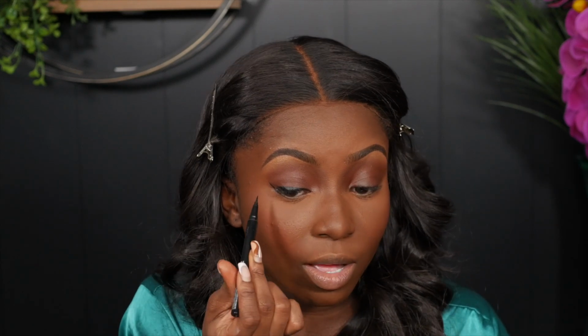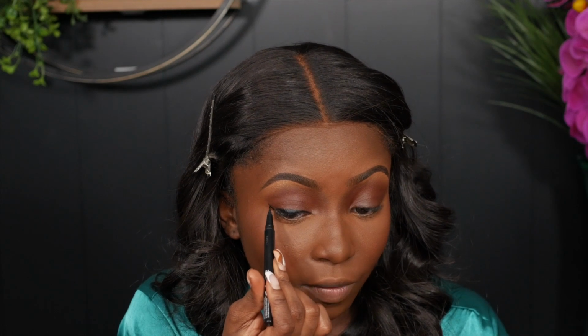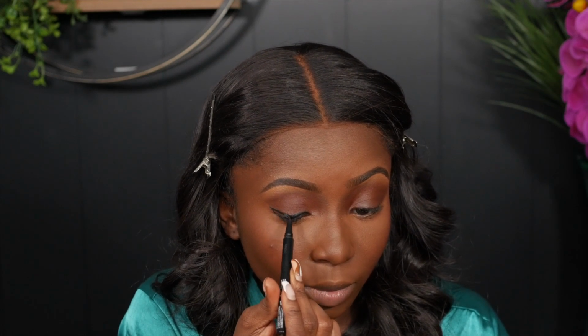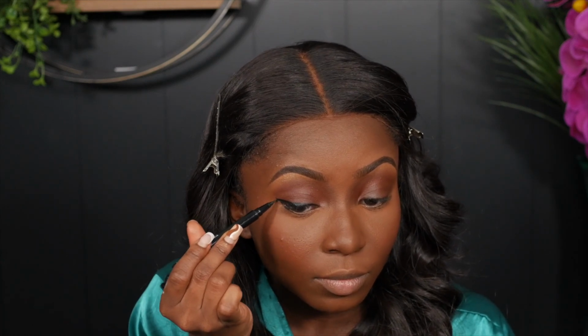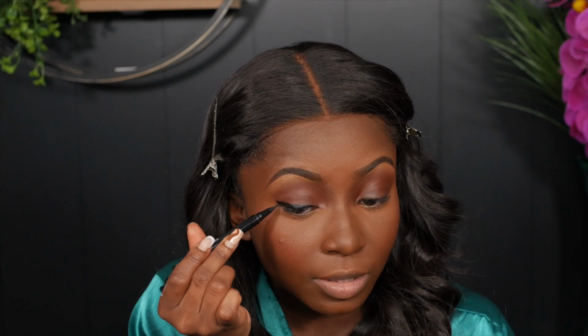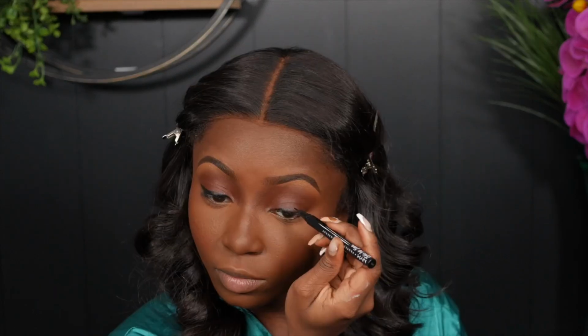So after I drew that out, now I'm going to start at the tip of the wing and then just kind of drag it back out like that. And then I'm just going to fill in the rest. I feel like this liner is perfect for beginners.